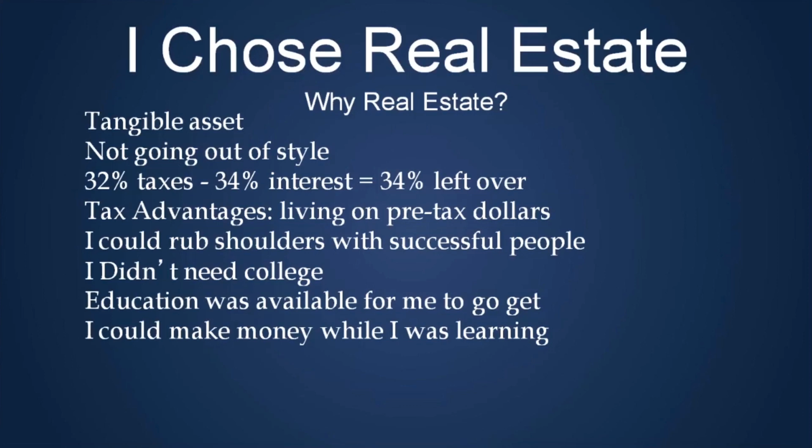I also chose real estate because I wanted to rub shoulders with some successful people, and there were a lot of successful real estate investors out in my community that were pretty accessible. And one of the things that we know is that our incomes will average what our 7 closest friends, 7 people that we hang around most, whatever their income is, that's what your income is going to end up averaging. So I knew I could mix and mingle in this pool of people, and that was really exciting to me.